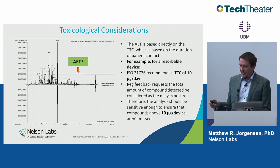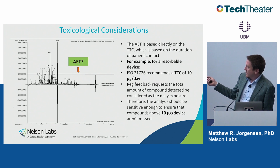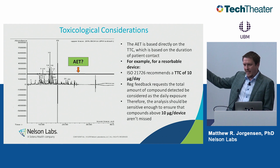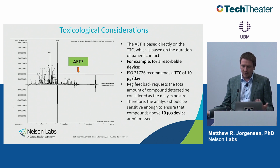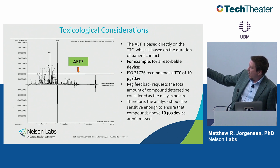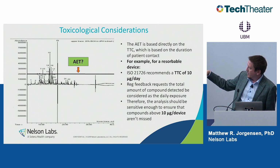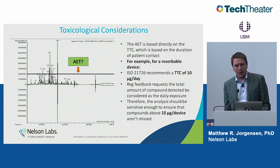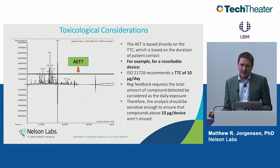And again, this goes directly back to what we call the analytical evaluation threshold. The TTC sets the vertical position of that line that you see. You can see all of these noisy peaks. Anything that has a peak height above that line is going to require all this work to identify and quantify. And you want the analytical evaluation threshold line to be low enough to be protective of patient safety, but not too low, so that you're not spending $100,000 trying to identify peaks and things like that.